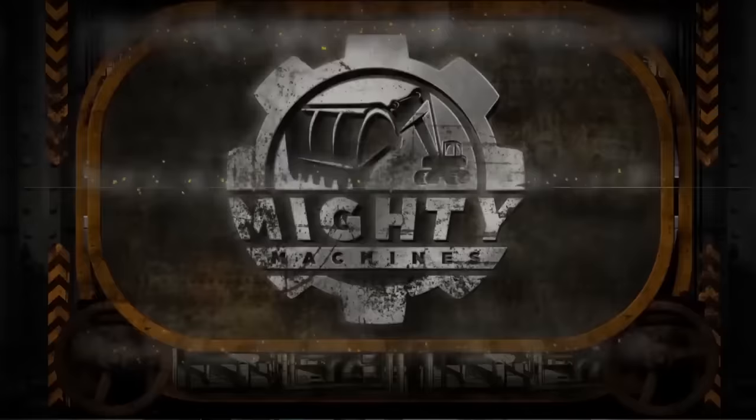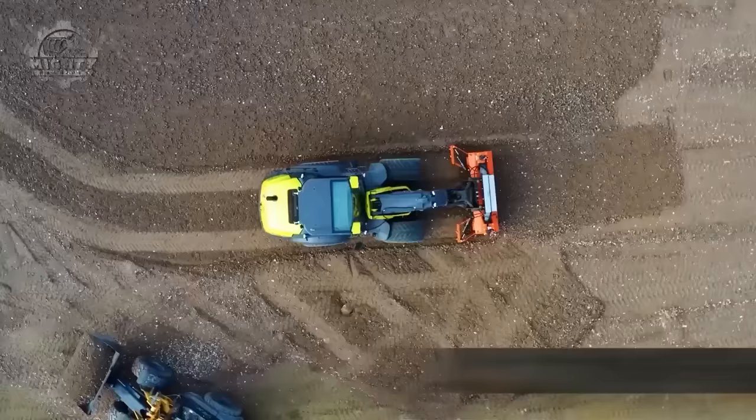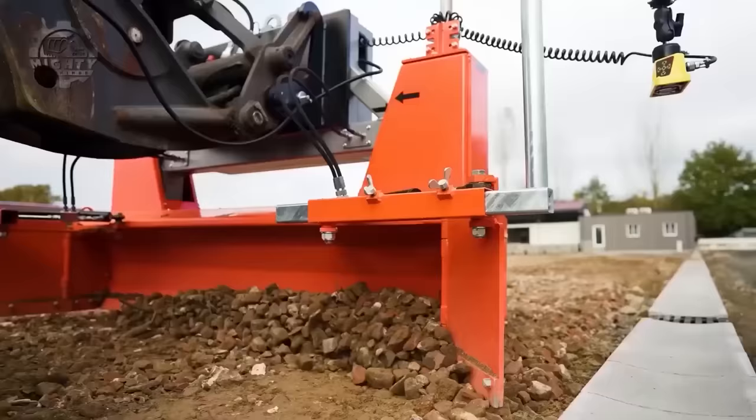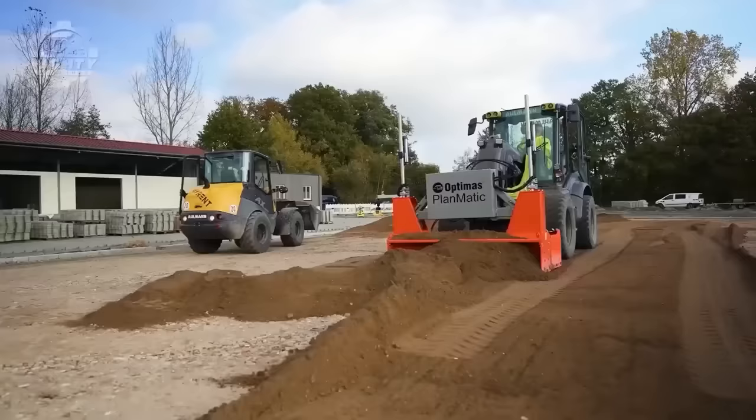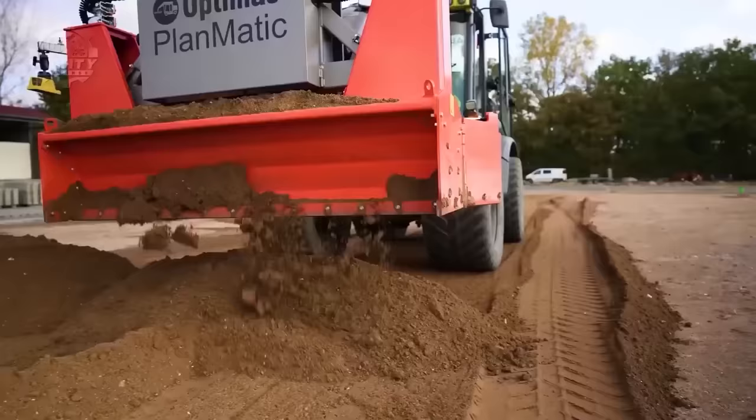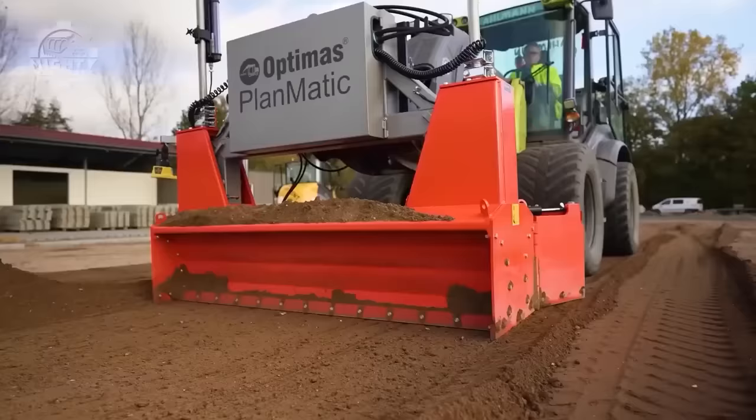Number 4. Optima's Paving Specialist. An excellent machine that streamlines the laying of paving stones and bricks. The Optima's Paving Specialist features innovative suction technology. With its precise control system, it ensures impeccable accuracy in creating stunning and durable paved surfaces.